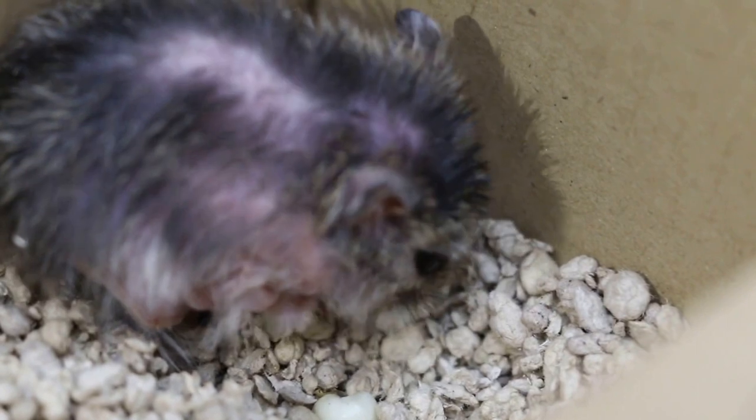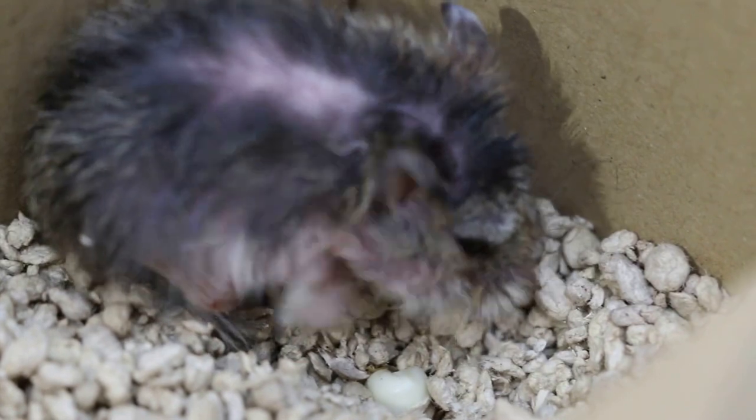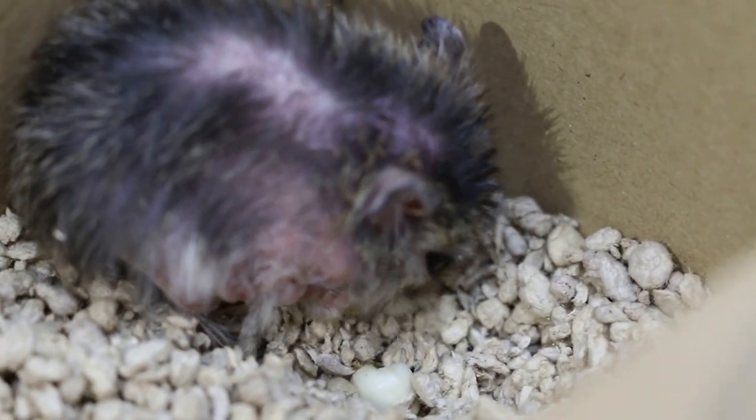Okay, now you can see he's scratching. So there's an advantage of videoing. You can study the behavior. And you can see it. Most of it looks like the ears as well.